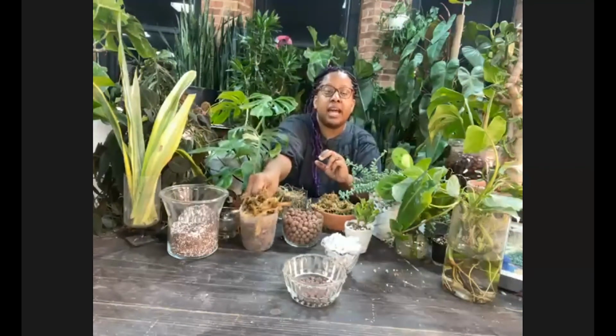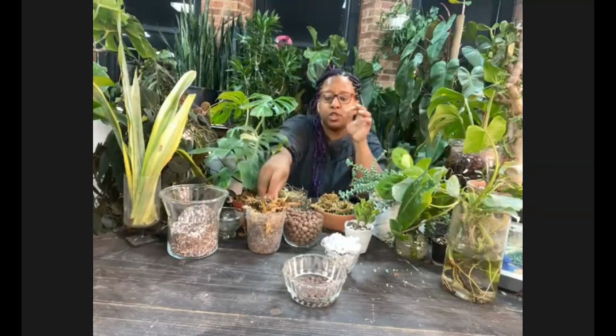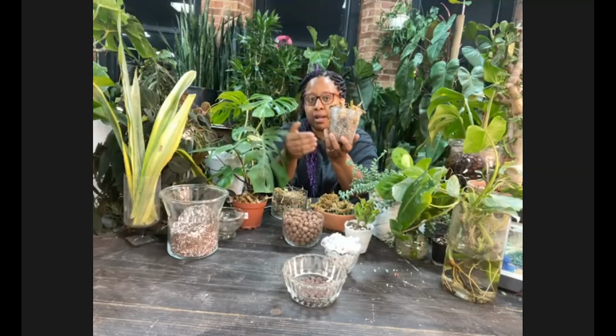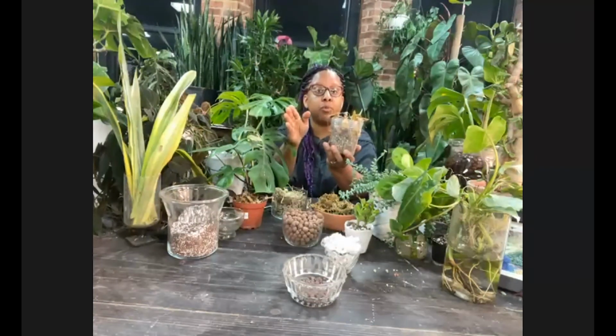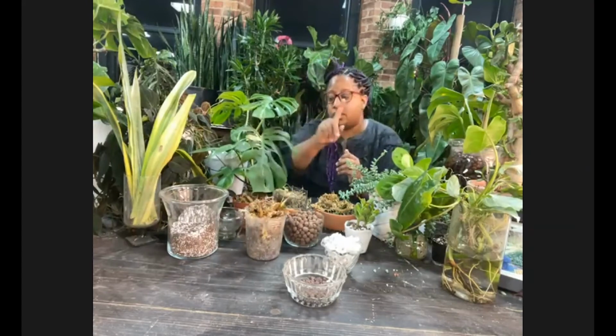Something else I love to use is to-go cups, because it's the same idea. It's a clear cup. You can see what's going on with the roots as it progresses. But what's nice about to-go cups that have a domed lid, or even a dessert cup that has a domed lid, is it's a way to help increase the humidity for that node to send out more roots to grow into a more established plant. So I will use to-go cups.